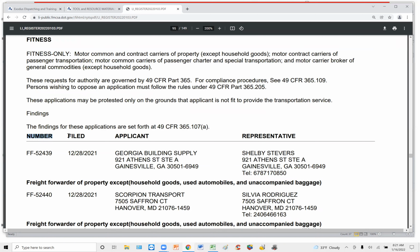So number, the file date, that's the date that they filed, not the date that their authority became active. It's the date that they filed, okay? So keep that in mind, this file date. So the date that you see when you come to the fitness section is not the date that their authority became active. It is the date that they filed to have an authority. And then there's another period of time that they have to go through a process, getting the insurance and all these other requirements before their authority is granted, okay?